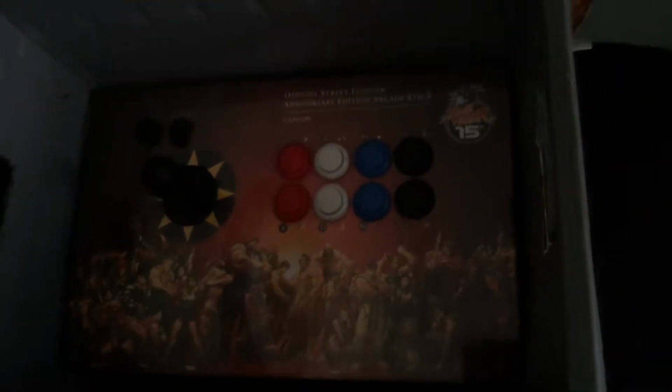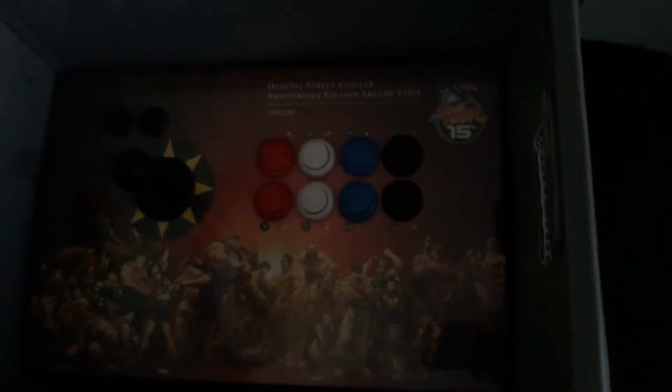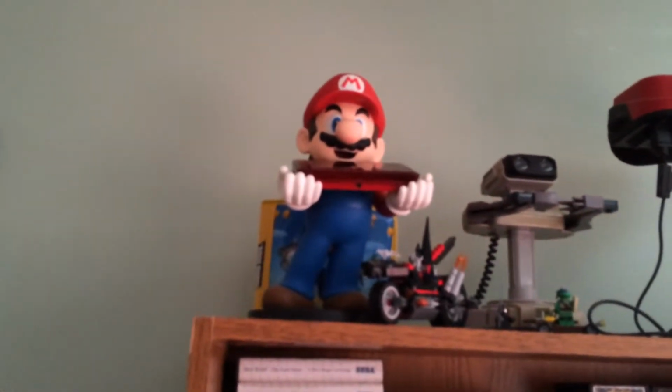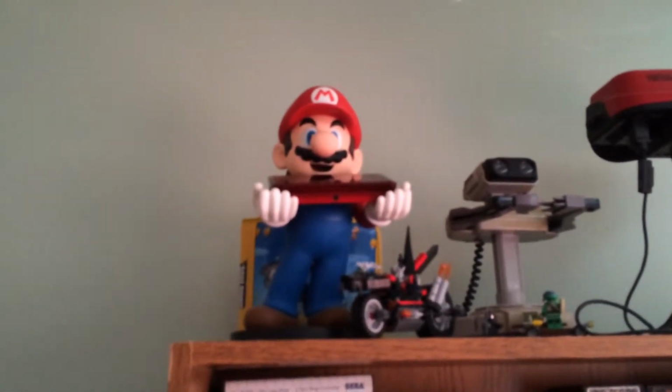Over here, just sitting on the futon, I've got a couple of bins, some old controllers, stuff like that. But in there, oh look, yes, the Power Glove. It's so bad. And sitting in this bin here is the Street Fighter II 15th Anniversary Arcade Fight Stick for the PS2 and the Xbox. It's a great controller. If you can track one of these down, highly recommend. They are fantastic controllers.